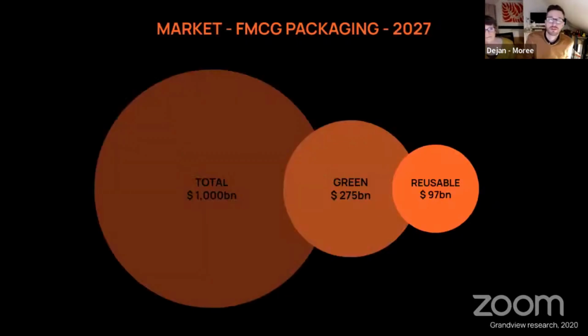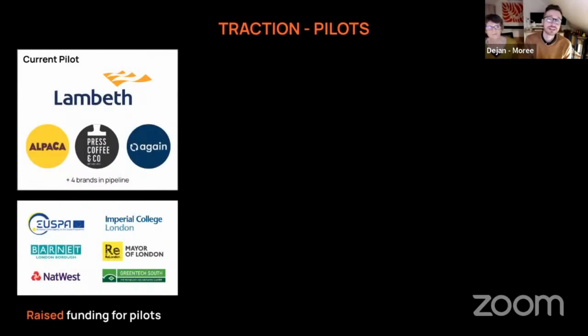So the market for the fast-moving consumer goods packaging is actually huge. It's a $1 trillion market, but interestingly, reusable packaging is the fastest growing segment with around 11% annual growth. Now, since starting last year, we've had around £100,000 in grant and equity funding to kickstart the pilots. And we're currently testing our system with several brands in London.